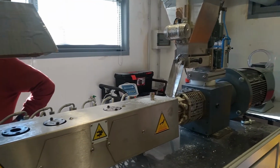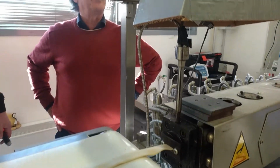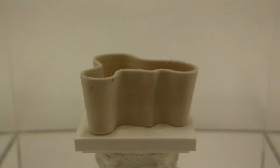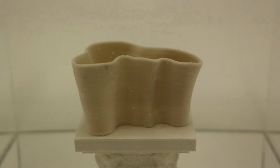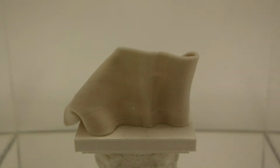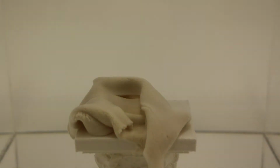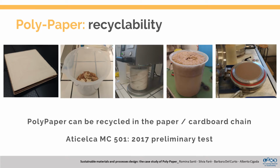Polypaper by extrusion can be produced in pellets, filaments, and sheets. In this video, you can see the extrusion process. Thanks to its composition, polypaper is also water-soluble. In the following video, a vase made of polypaper is immersed in water, and after 2 hours the vase will collapse and then dissolve. The water solubility of polypaper allows it to be recycled with paper and cardboard.